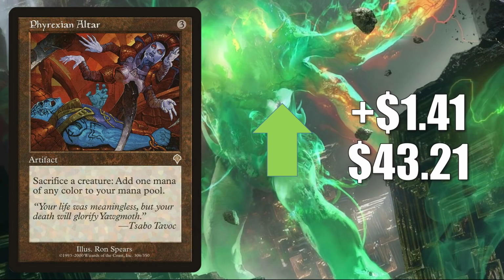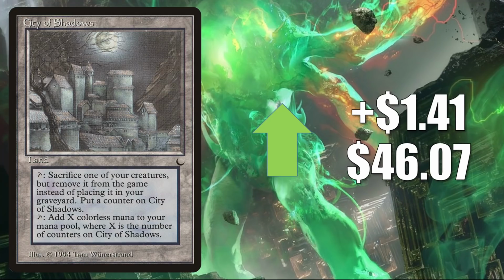Phyrexian Altar from Invasion up $1.41 to $43.21, popular Commander card in Korvold, Fae-Cursed King decks, and much more. City of Shadows, this is on the reserve list. It goes up $1.41 to $46.07, sees a little Commander play. This had a big spike a few weeks ago. Now it looks like maybe it's trying to find its new price point.